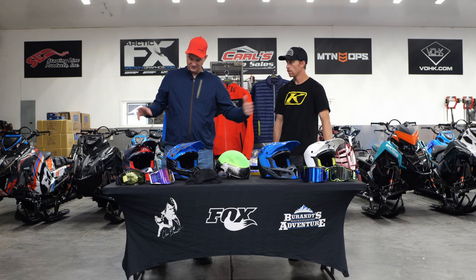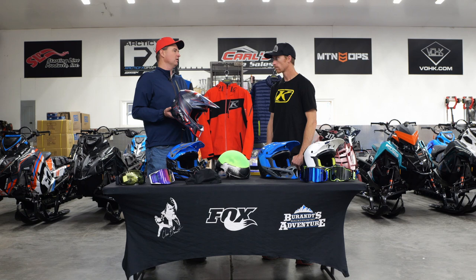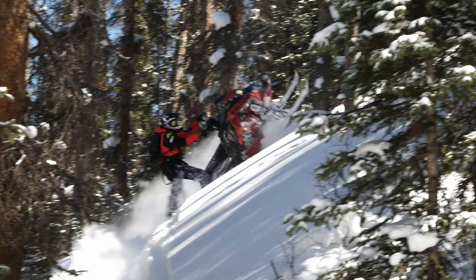So the F3 Carbon, your go-to helmet that you've had for a long time. Probably what sets this helmet apart is the shell size. It's about 12% smaller than most helmets on the market, on average. Like, it's literally what I felt when I put the helmet on, especially comparing it to an F5. I like the size of the shell.